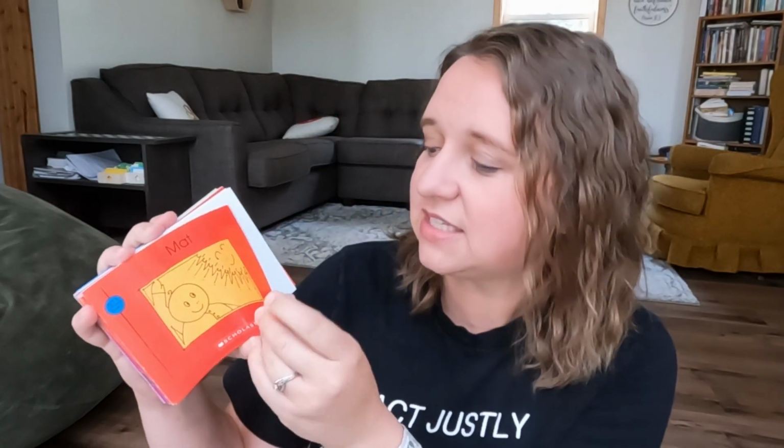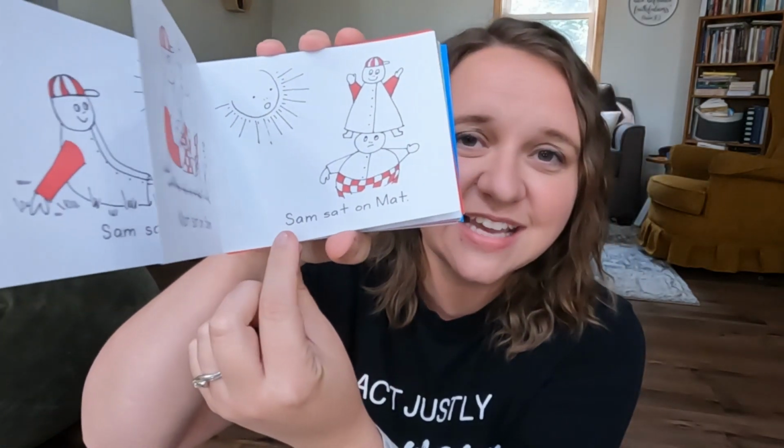So what about reading then? I have some more cards that I think are really important that I wanna share with you, but for the first readers that I do with my kids, we get out the Bob books. And these follow right along, so it's really easy to read while you're learning all of these spelling rules. And we're gonna start with Matt, and this is M-A-T, Sam sat on Matt.